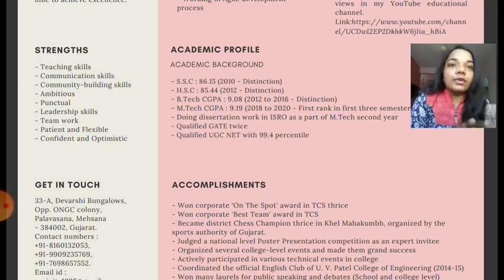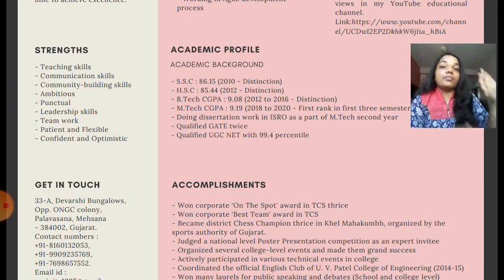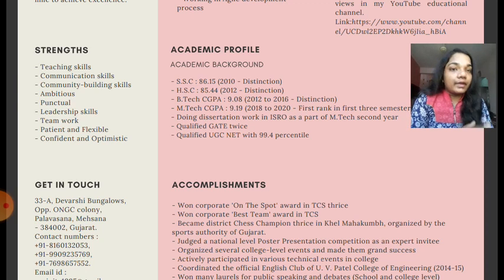Like as you can see here, for BTech I have just mentioned my CGPA, for MTech I have just mentioned my CGPA, but if you are a fresher, you have to mention your BTech, MTech, every degree's marks in very detailed semester wise form. Fine. So this is the thing you should keep in mind.